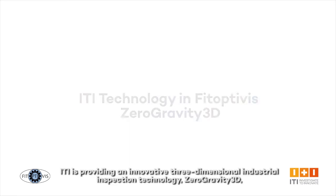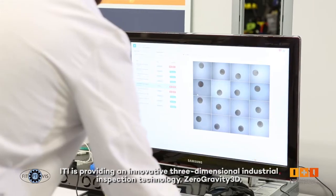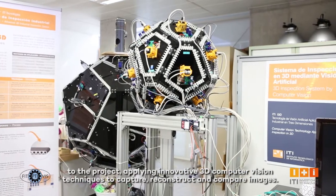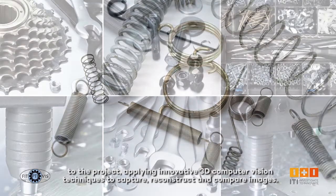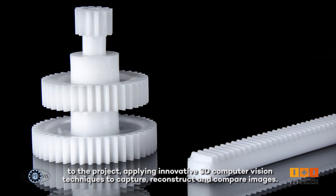ITI is providing an innovative three-dimensional industrial inspection technology, Zero-Gravity 3D, to the project, applying innovative 3D computer vision techniques to capture, reconstruct, and compare images.